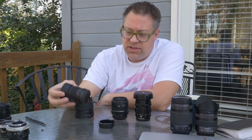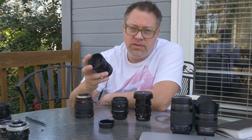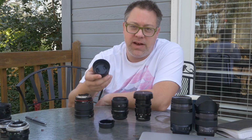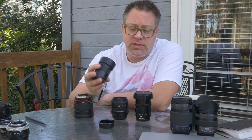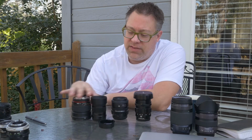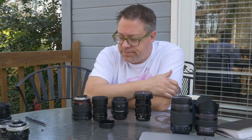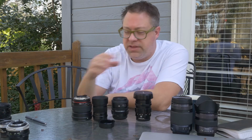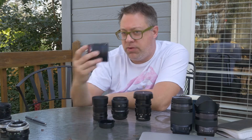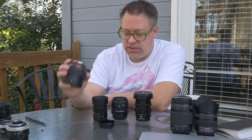This one is interesting because it's super small, but it's the equivalent of an 85. It's a 42.5, 1.7, and on a GH4 that is equivalent to an 85 millimeter 1.7. So this is like a portrait lens. But so is this. This is the equivalent of an 85, and this is the equivalent of 100. Do I really need both? But this one's faster, and this one focuses much closer. That's the problem with this one. It won't focus less than a meter, like 3 feet and change.